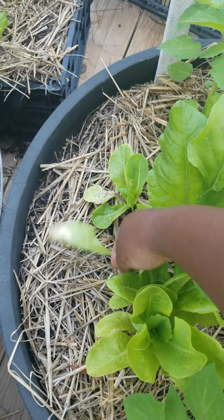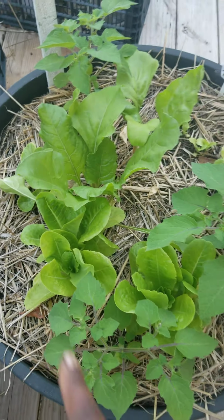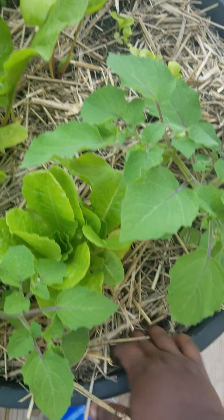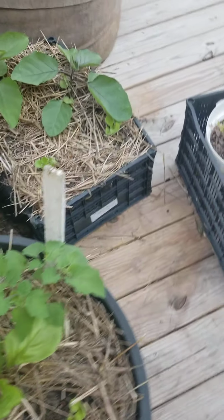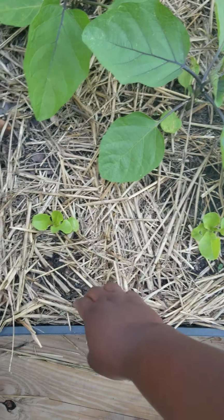Looks like I'm losing some of my lettuce here. I think it's just way too shaded. These beets have shaded this stuff out. Lettuce, ground cherry tomatoes. Again, this stuff definitely needs to be watered. Eggplants look good. Wow. They are shading out this lettuce. This stuff needs to be watered badly. It's super dry.